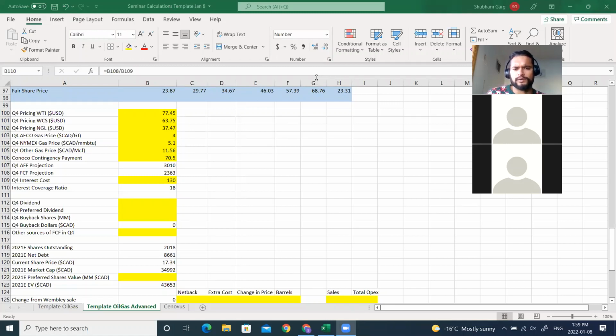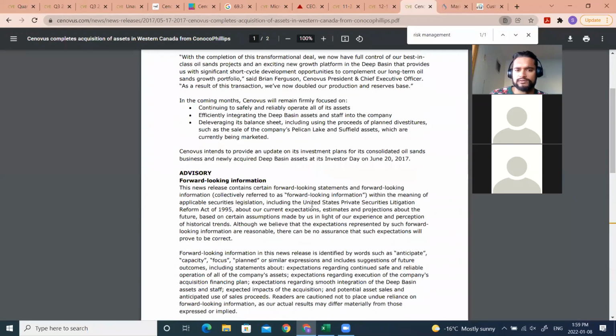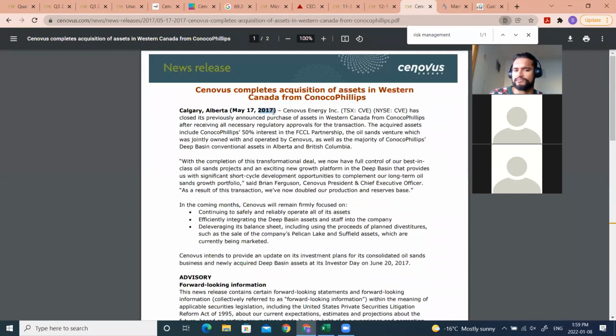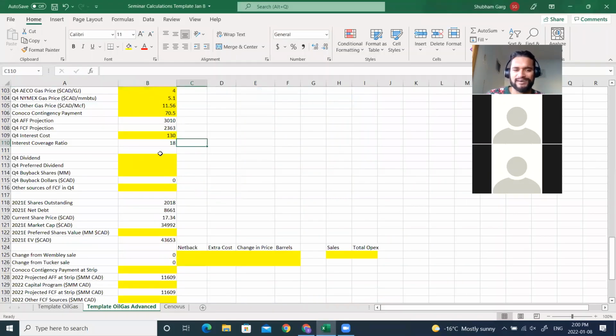Yeah, so there's a comment about the COP payment, and I'll get to that, because the contingency payment only runs until May 17th of 2022. So this is a 5-year contingency payment. And if we look at when the deal was closed, it was closed on May 17th of 2017. So on May 17th of 2022, this payment completely ends. So Cenovus got very lucky where they barely paid anything to Conoco so far. And now that we're going into this structural bull cycle, this contingency payment is going to end. So they've done really well. They got a little bit lucky on that.